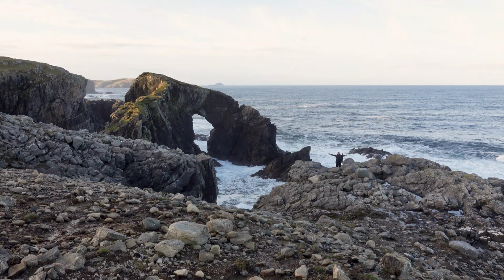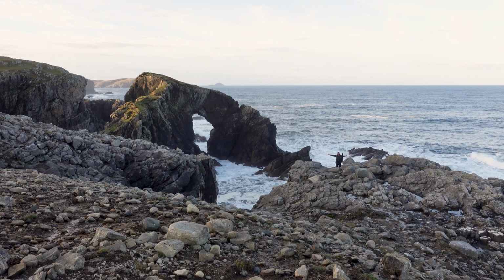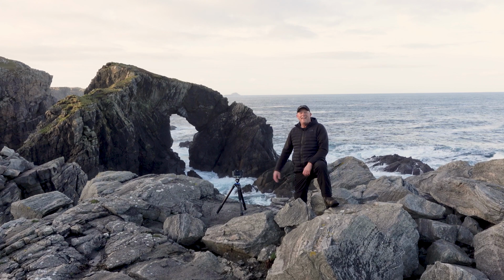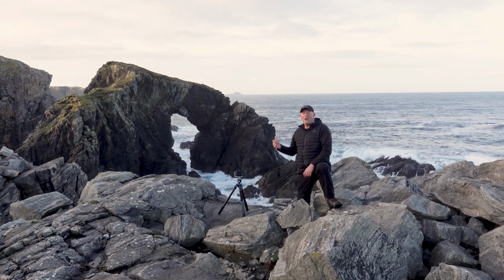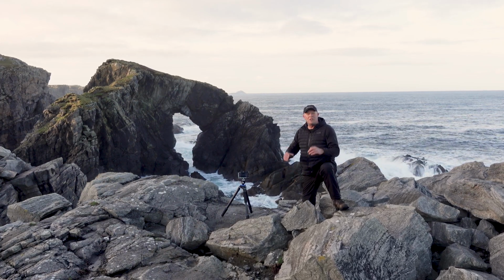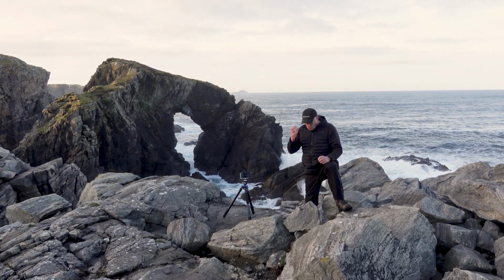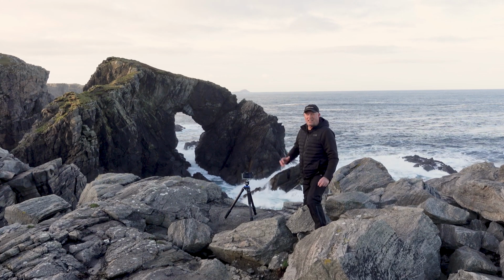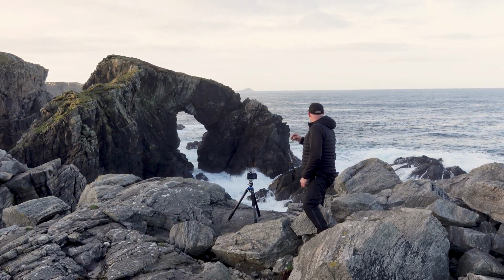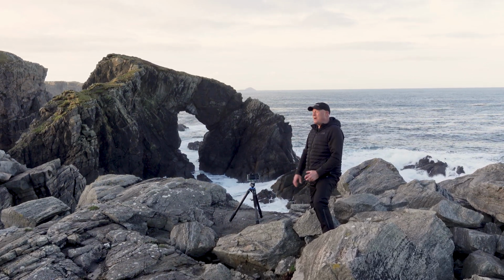Welcome to Phris. Well, that was worth a 20-minute hike. The beautiful sea arch, Phris, on the west coast of Lewis. Absolutely, it gets the adrenaline running in this location, always does. It's absolutely fantastic. I love photographing this. The waves are just beginning to pick up as well.